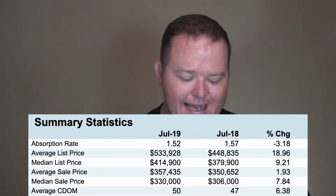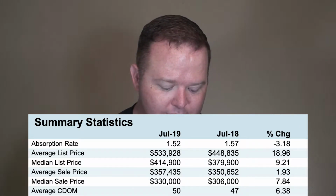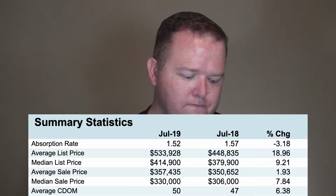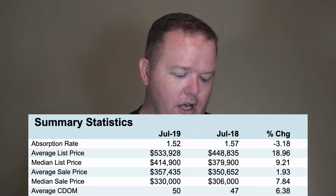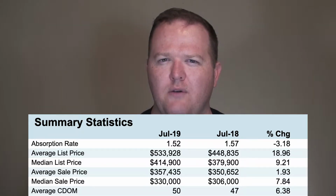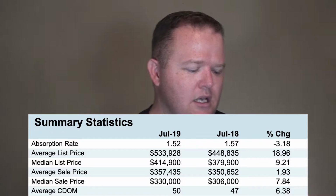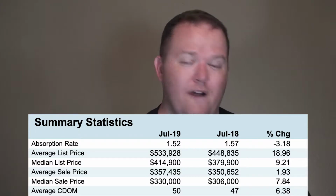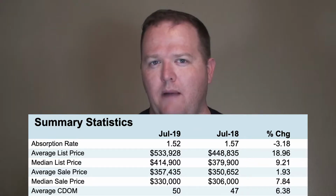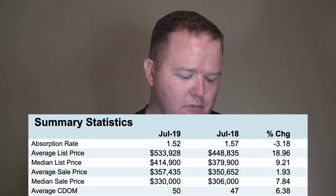Average sale price in Chandler, we're looking at Chandler first. We're at $357,435, up from $350,652. An increase of just 2%. There's some weird variations going on with the pricing right now because of the low inventories. I'll explain that in the graph in a second. Average days on market, we're at 50, up from 47. So you'll notice from last year they're up a bit, but from earlier this year they're down. And you'll see that in the graphs in a moment.